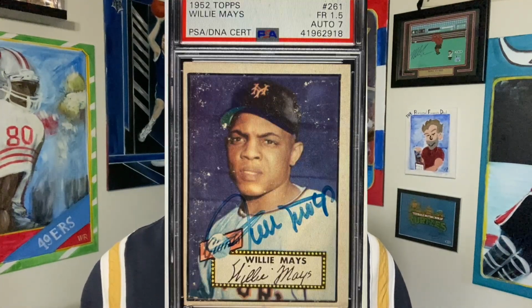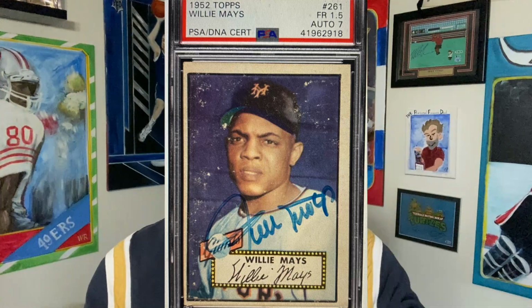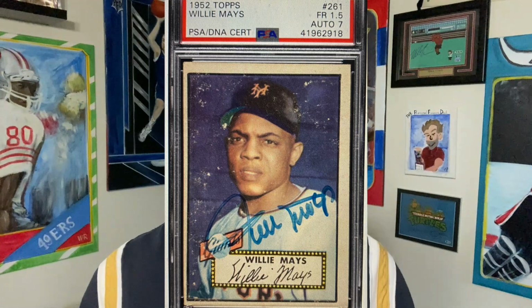an MJ 86 Fleer rookie card in a PSA 9 that sold for about $17,000. Sports Collectors Daily showed a cool picture of a Willie Mays, PSA 1.5, with an auto grade of 7, but an on-card, in-person autograph on a 52 Topps Mays card. Just a unique piece. If you're looking for 52 Topps Mays cards, obviously very expensive in low, mid, and high grades, you're not going to get an amazing steal of a deal on that card. It's just a very popular one.